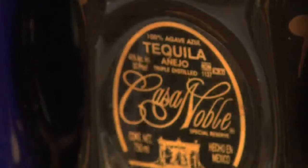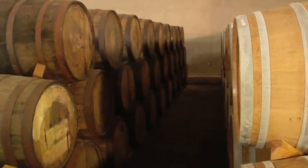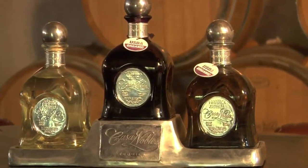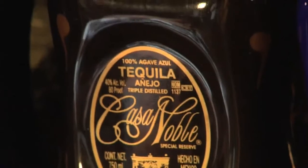Blending for us is an art form. We don't just deal with different barrel sizes. We also deal with different manufacturers, which are going to give us slightly different characters in tequila. How many times are you going to use your barrel? We don't know yet, because we just got them. What we're doing now is understanding how each barrel type and size works.